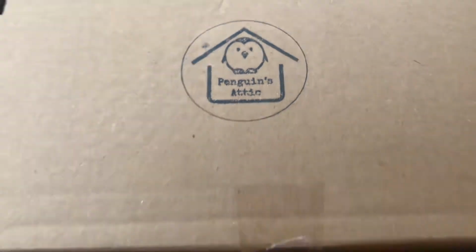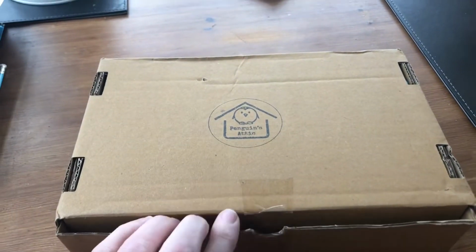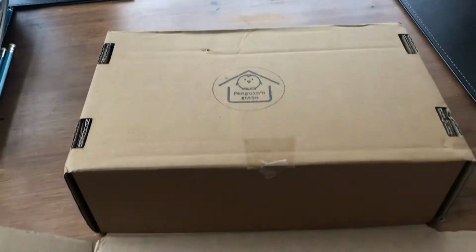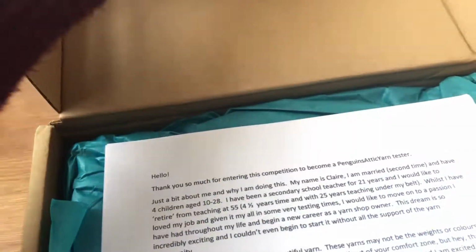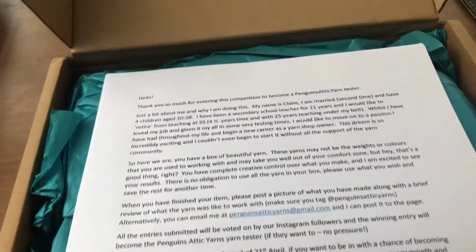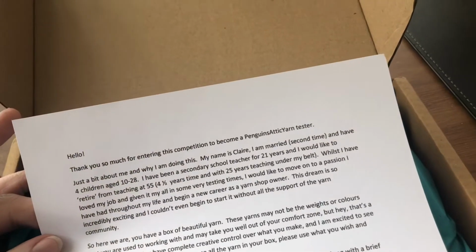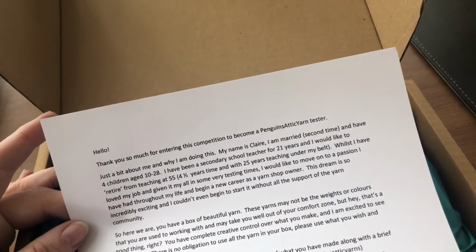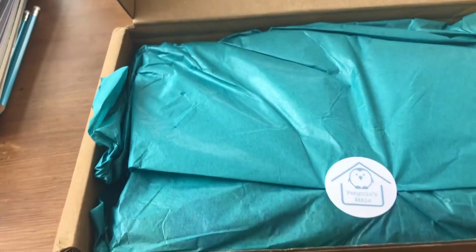Let's see what's in the box. So here we are, and I've already taken some scissors to it, so let's see if I can do this one-handed whilst holding the phone in the other hand. Ooh, and a letter. Wow, that's quite a long letter. I shall have a look at that in a little bit. Let's see. What else do we have?